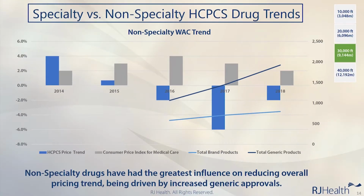Let's try to split this data down a little bit and look at different views to figure out what's going on here. So the first split we're going to do is we looked at all the HCPCS and we split them between what we consider a specialty drug, which are typically high-cost biologics, or drugs used for orphan indications, versus non-specialty drugs, which are steroids, antibiotics, things like that.